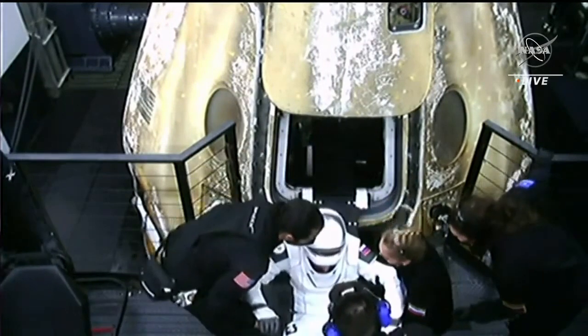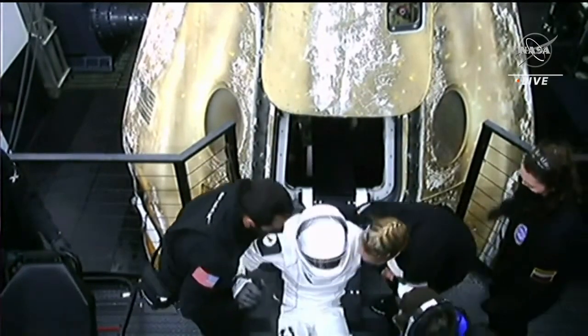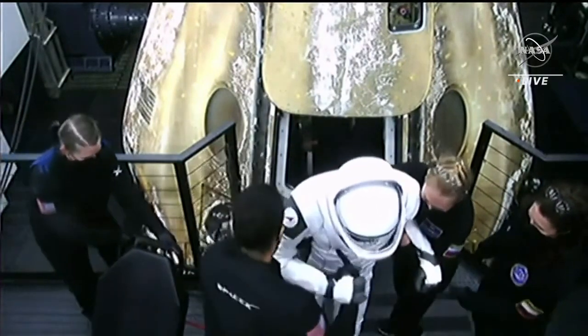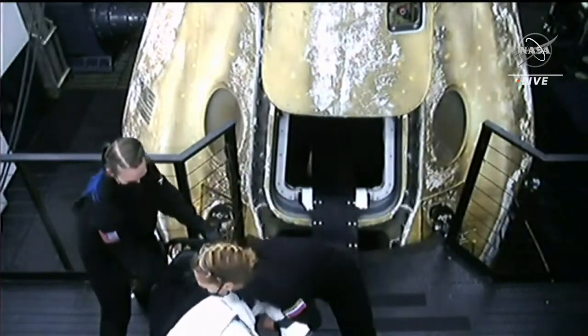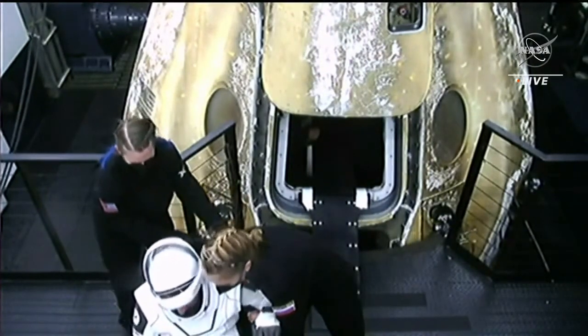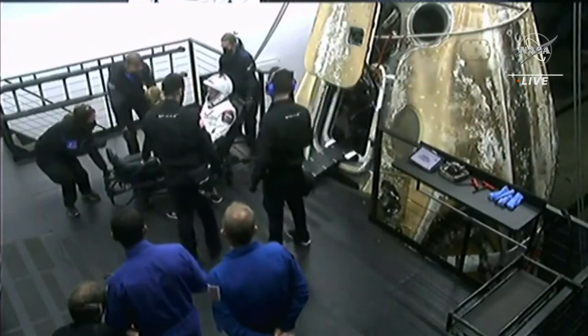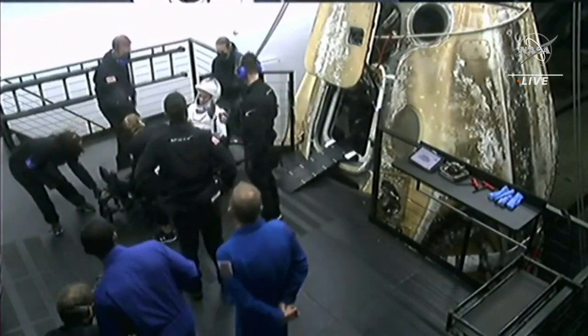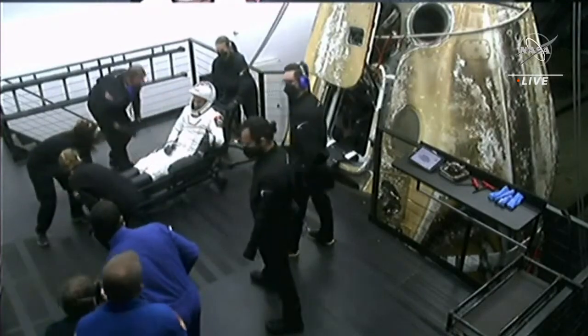There's Roscosmos cosmonaut Andrei Fedyaev being assisted by the recovery teams onto the rolling chair. He'll also be positioned over to the medical facilities. Last remaining crew member inside Dragon Endeavour now is Emirati astronaut Sultan Al-Neyadi, completing 186 days in space.